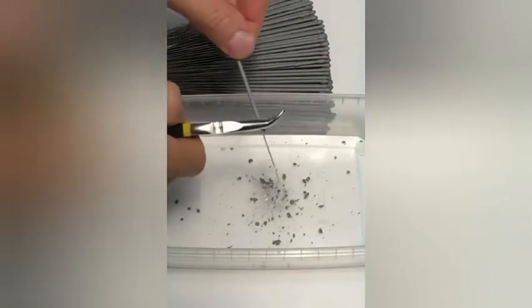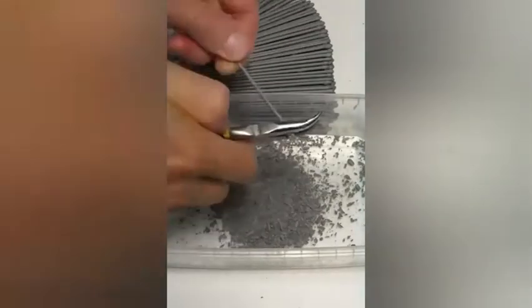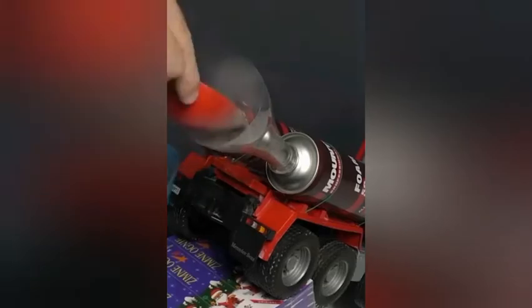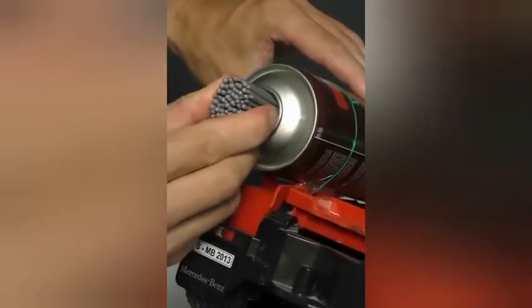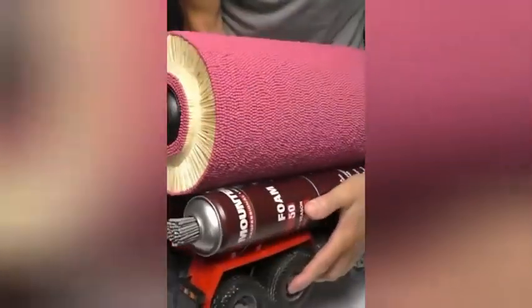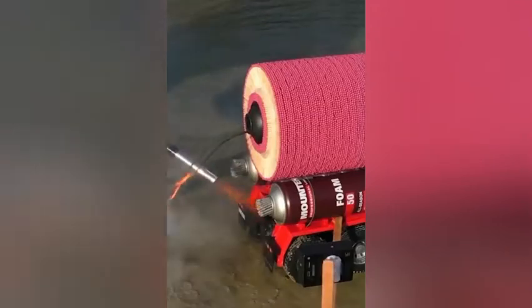The experiment was tested along the riverbank. This is going to be fun, guys. The moment of the reveal.